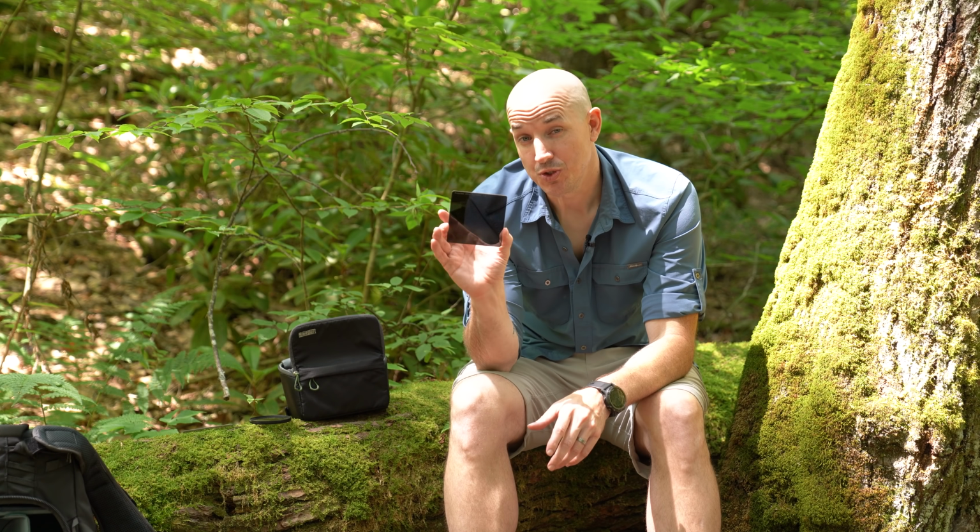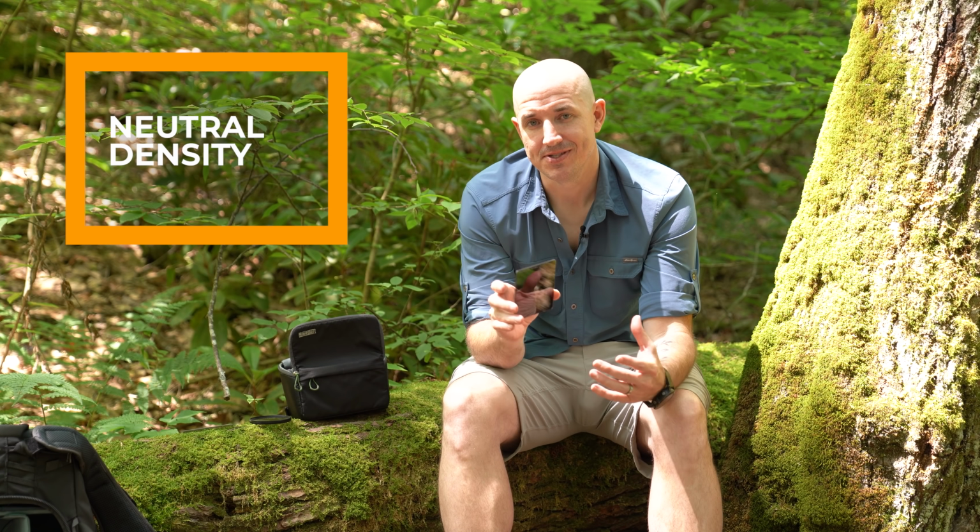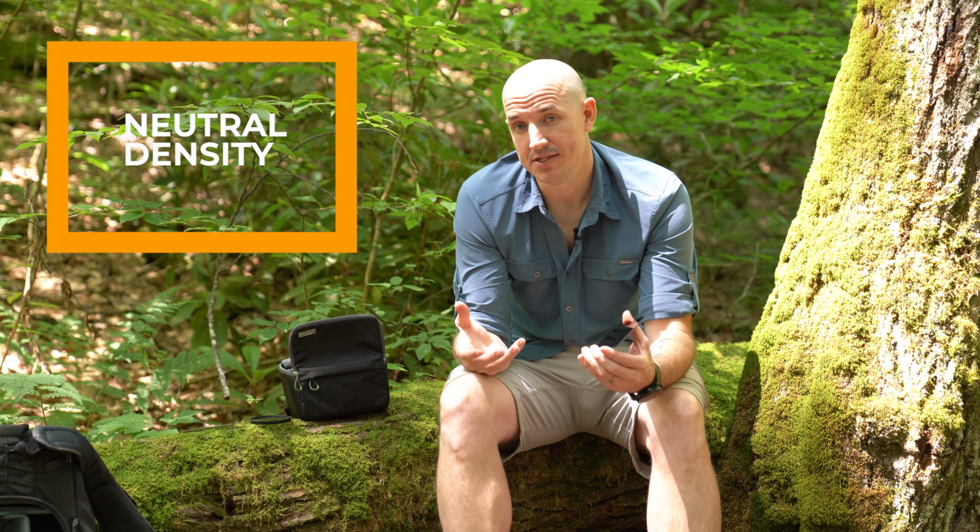Now, next up, we have neutral density filters. These are essentially filters that darken the complete scene of whatever it is that you're looking at.